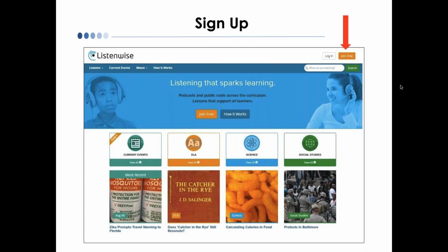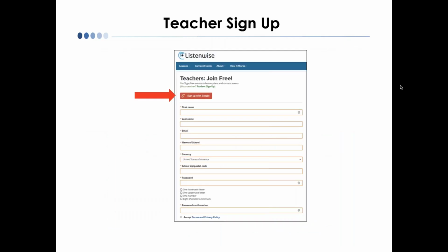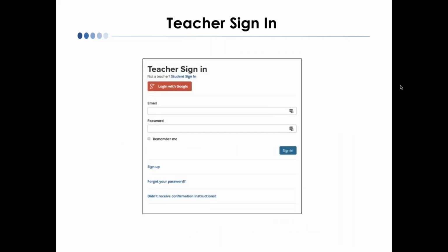If you don't have an account yet, you will click Join Free on the Listenwise homepage. If you already have an account, I'll show you how to upgrade to Premium in a moment. This is the screen you're going to see when you're signing up. If you use Google at school, we recommend signing up with your Google account. But if not, you can always just use your first and last name and email. Once you create your account, you're going to see this screen when you sign in. And if you ever need to reset your password, you can always do that.